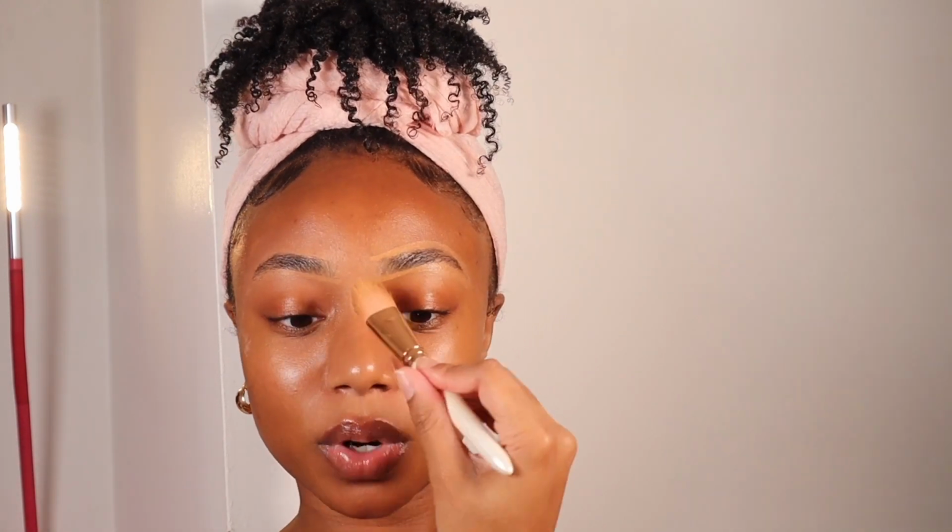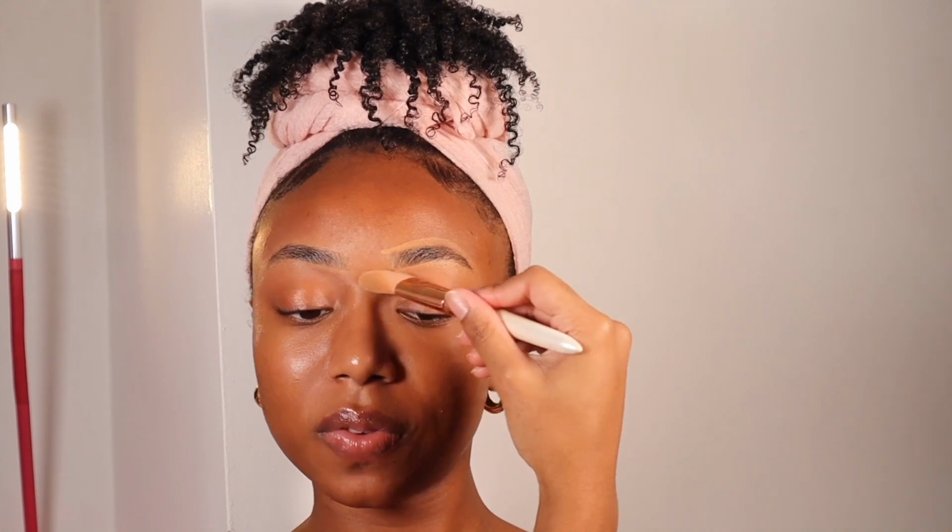Okay. And I'm gonna blend it with this foundation brush. I like this brush because it is flat, and so it helps me just blend really easy. I love it. And so if you're just starting out with makeup, honestly, you don't have to use the brushes for what they say they are supposed to be used for, you know, just go by what feels right.